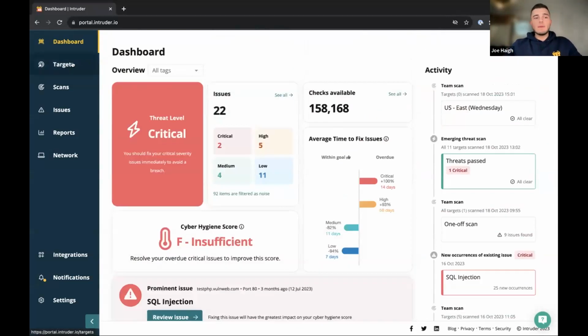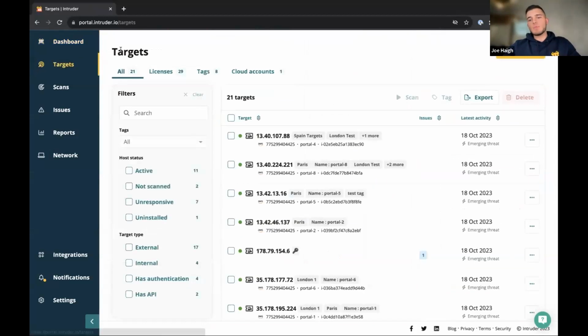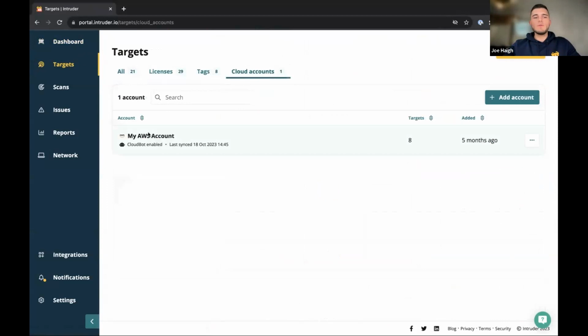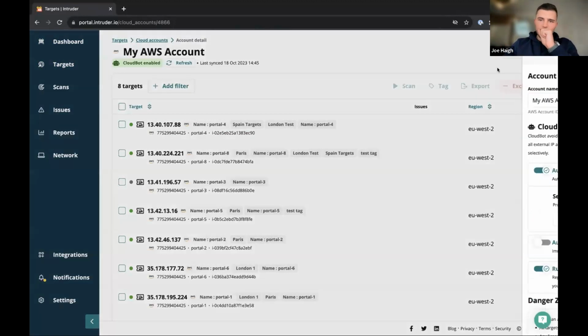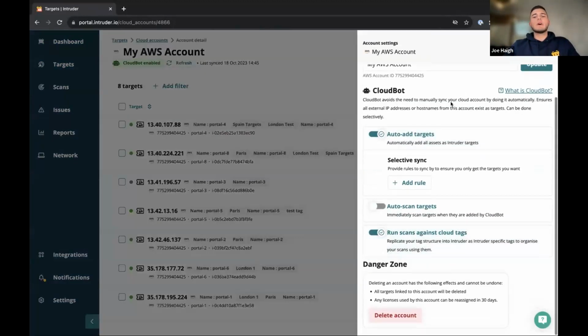One of the key things that Andy mentioned was CloudBot, and that helps you manage your cloud assets and anything new that might have spun up in those environments. So if you go to your targets tab and then go to the cloud accounts view, you can click into a specific cloud account. And up on the top right, you'll see a settings icon. Within there, there's 3 options. Your first one is to auto add targets.